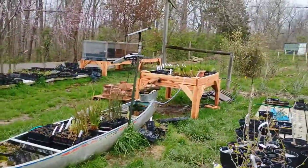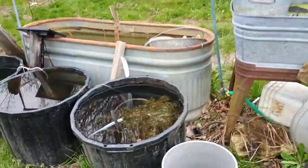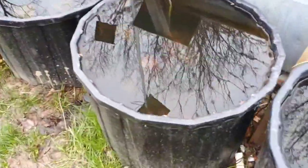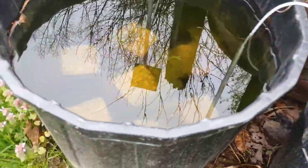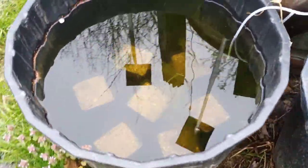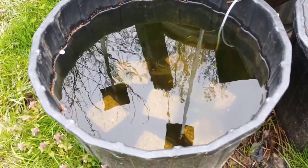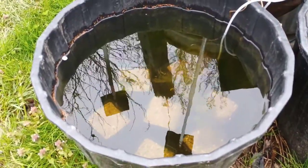All right, the water plants, a lot of these are still not up yet, but we do have a lot of nice pink water lilies that are starting to come up. You can sort of see them down there. And I just got some tubers of this native white water lily that is fragrant. The Nymphaea odorata, I think, is the scientific name.